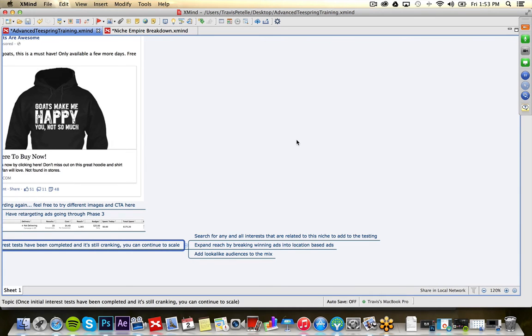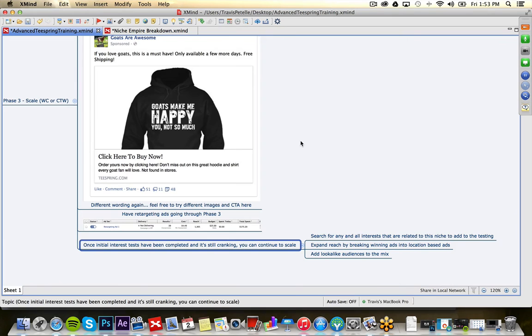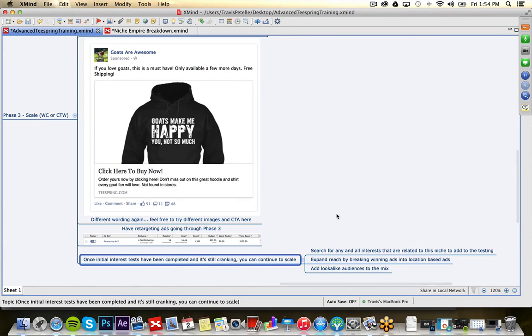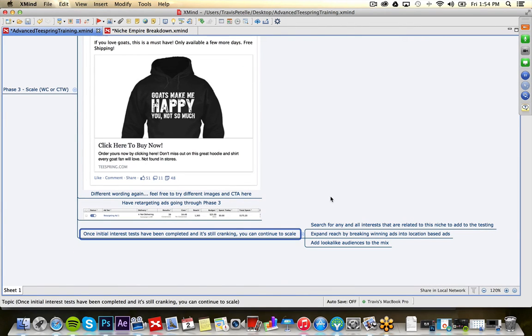And then you can do things like break it down into location-based ads. If you have, like I said, if you're targeting individual interests, you have your ideal age group, you can target that, and you still have a huge amount of reach on that ad. You can break that down into individual locations that target that group of people. Also here we can start adding lookalike audiences and the custom audiences and all that good stuff.